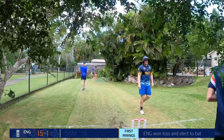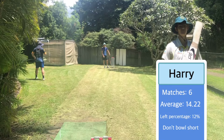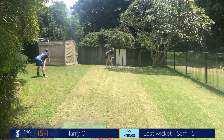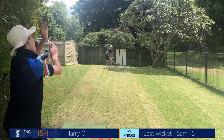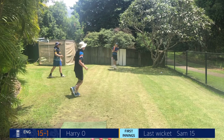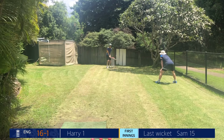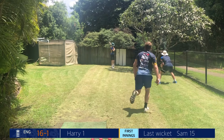That's a beauty from him. Plays it with so much control and an element of confidence. He's heaved that away. This is Smith getting busy early on.